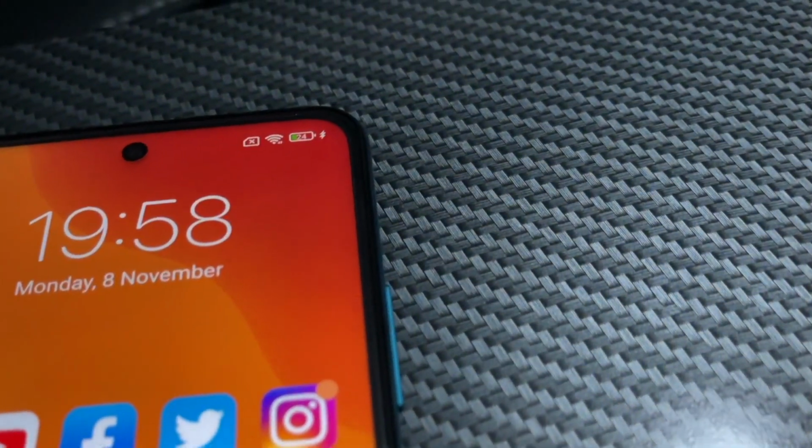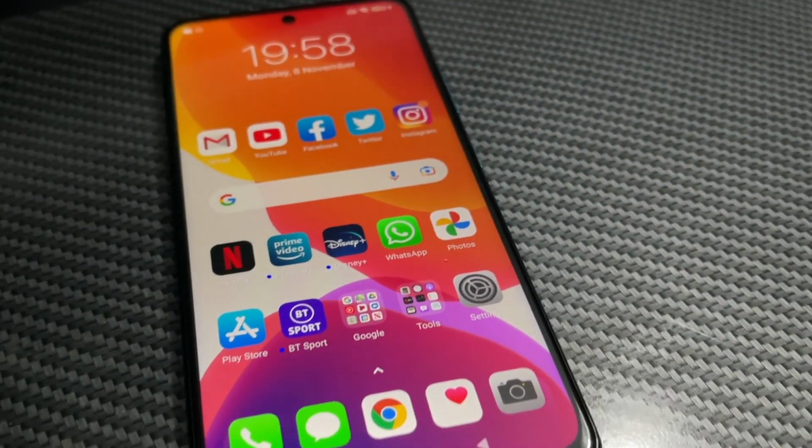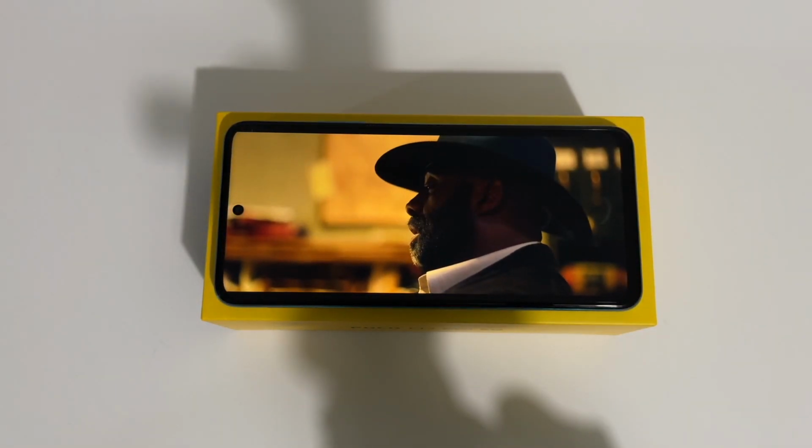With all the power combined, the POCO M4 Pro 5G allows for a pleasant gaming, streaming and browsing experience and lots of power efficiency.